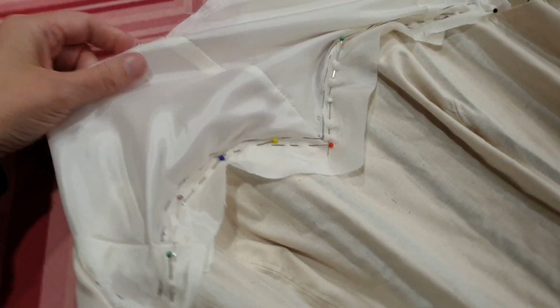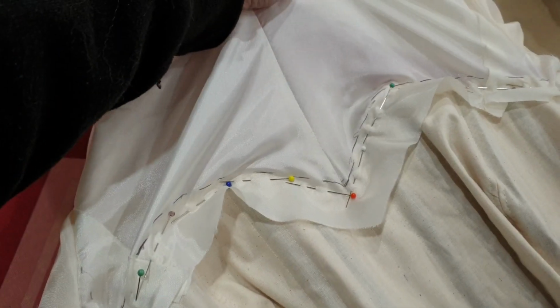And then I've got that whole top section pinned onto the top of the corset. So when Sarah gets here in about an hour, she can try that on. And hopefully the fit will be good enough for me to start cutting it out in the right fabrics tomorrow.